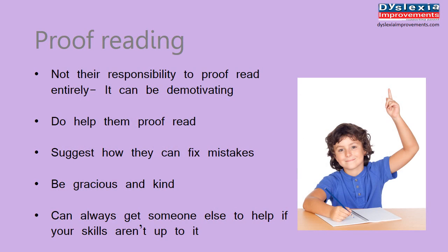Yes, it is their responsibility to go over it and find the things that obviously jump out as being completely incorrect. But there's no point in giving a child a dictionary and saying, go and look up that word. I mean, honestly, how can you demotivate a child more than that? It's just not going to work, especially in this day and age where kids are instant. They don't use dictionaries anymore. Okay, if they were going to use something, they might use spell check on the computer.